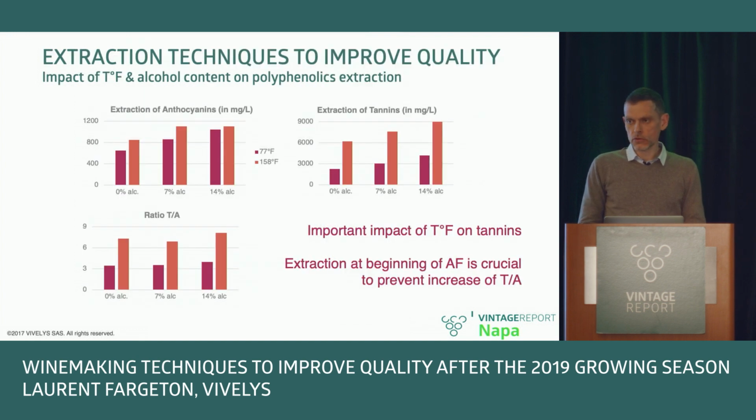Next, concerning the extraction. Here, for example, we have a presentation of something that we learned during an R&D program that we conducted internally in 2012, where we found out that the temperature and the moment of extraction could have a huge impact in terms of polyphenolic content at the end of alcoholic fermentation. Here we can see that a high temperature pre-fermentative maceration can lead to a higher extraction of tannins, but not that much of anthocyanins. So if you do such a maceration, you can end up with a worse ratio between tannin and anthocyanins than if you just apply a moderate temperature of maceration like 77 degrees.